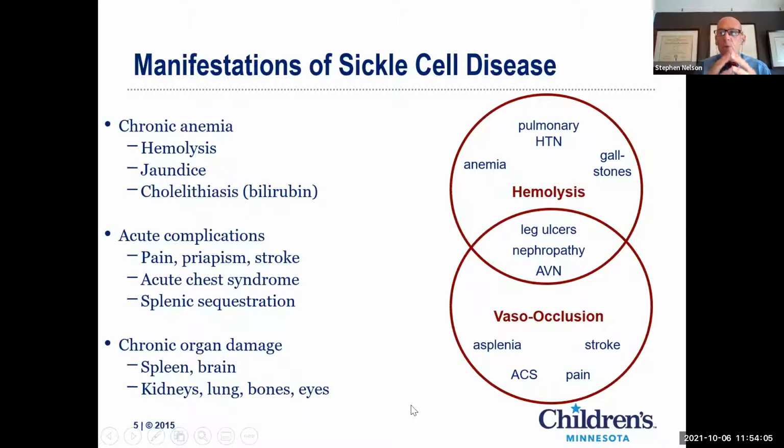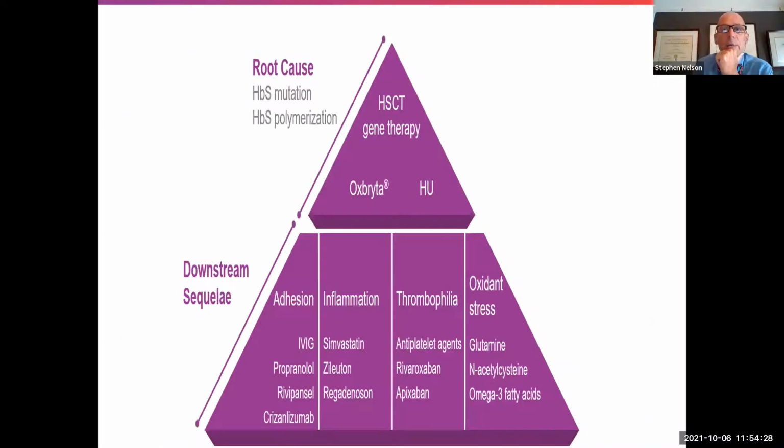And then the other issue is that those red cells are abnormally shaped and they plug up the blood vessels. So this vaso-occlusion, or blocking up of blood vessels, can lead to pain, stroke, makes your spleen not work, or your spleen can get very enlarged, and it can cause acute chest syndrome, which can be very serious. So there are a lot of targets for potential treatments, as you can see.